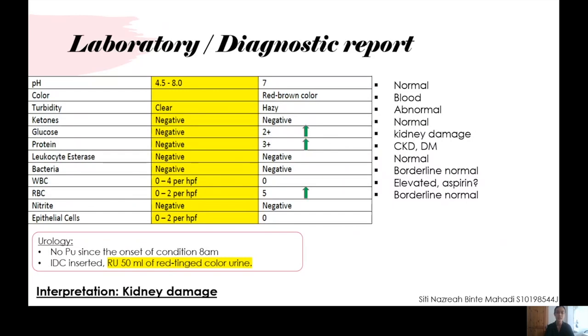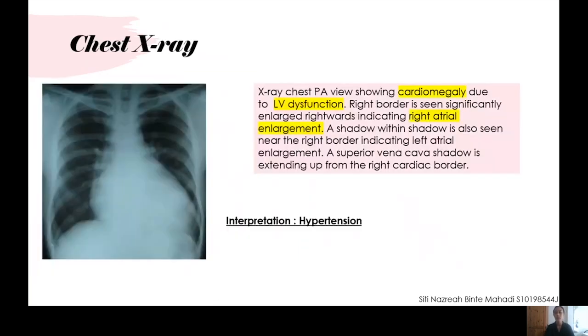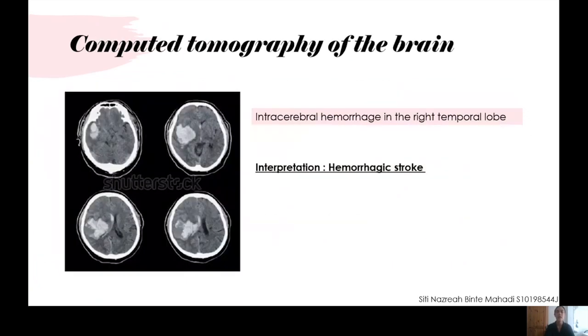This is further evidenced by the fact that he has not passed urine since the onset of the condition at 8 a.m. IDC was inserted. We can see residual urine, 50 ml of red-tinged scarlet urine. Chest X-ray was done, and we can see that he has left ventricular dysfunction with right atrial enlargement. This could be due to his hypertension. And CT brain was done. We could see that there is an intracerebral hemorrhage in the right temporal lobe. Therefore, patient has hemorrhagic stroke.